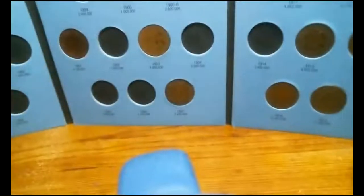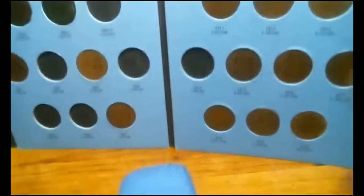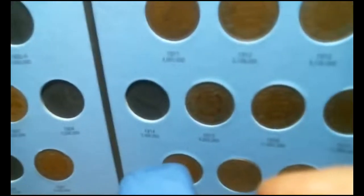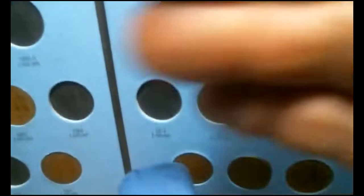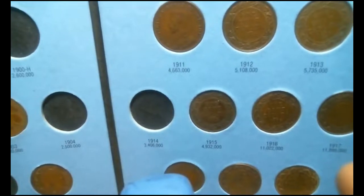Wish this camera would stop falling down. There we go. Anyways, give you a clearer image of what the back looks like. Try to fake the camera out again. There you go.